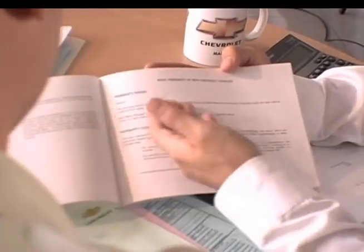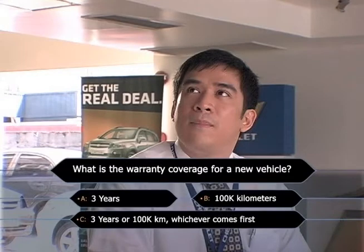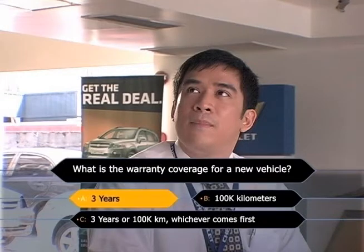Warranty coverage is one of the most frequently asked questions. What is the warranty coverage for a new vehicle? Is it A, B, or C? If you choose A, I'm sorry, that is incorrect. The new vehicle is under warranty for 3 years or 100,000 kilometers, whichever comes first. Also, the new vehicle has a 3-year unlimited mileage anti-rust warranty.